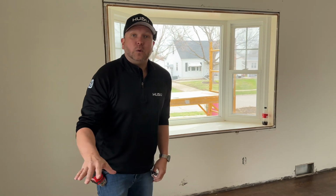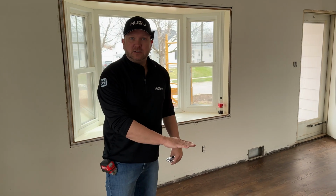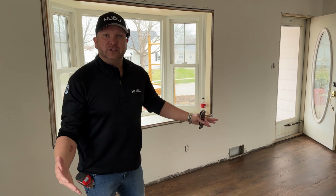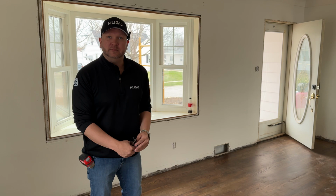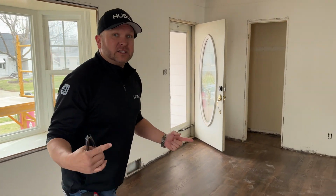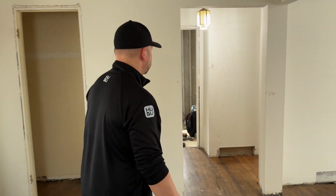Now, he's got one more final sand to do on the floors and then a final coat of polyurethane. That's why we did the floors. We're not worried about walking on them, scuffing them up a little bit, because there's one more coat left to do on them. Let's go check out the bedroom, see how they turned out.